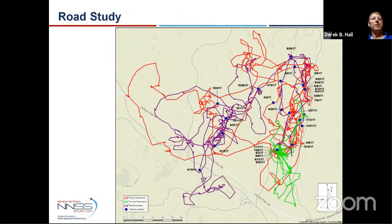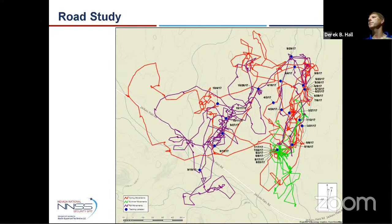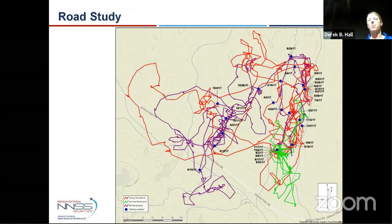The other study that we're conducting, or kind of wrapping up right now, is the road study. So we average about 1 roadkill tortoise mortality a year. That's the biggest impact to this species from DOE activities. And so we wanted to understand more the risk to these animals. How much time do they spend around roads? What's the risk of getting hit? Are there ways that we can change that and reduce the number of mortalities that we find?